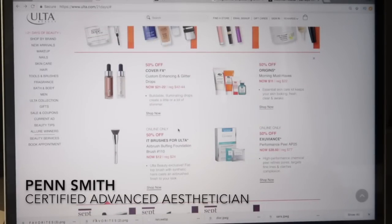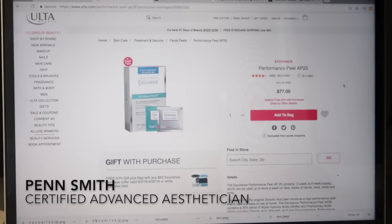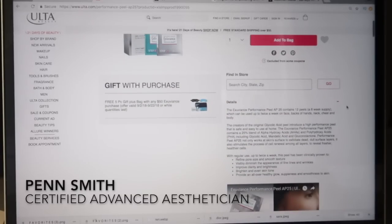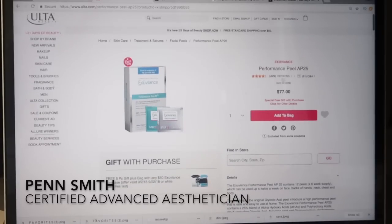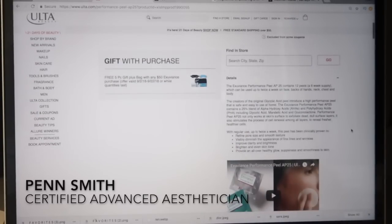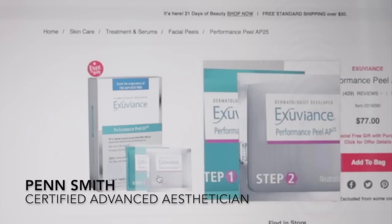Okay, September 20th. This is possibly the most exciting of all of these. I'm going to skip the Origins morning must-haves, not interested in that, but the Exuviance Performance Peel AP25. Guys, this looks like the most amazing 6 weeks worth of peel for half off of $77. They're pads. So you get an exfoliating pad, and then you get the neutralizer. So step 1 and step 2.